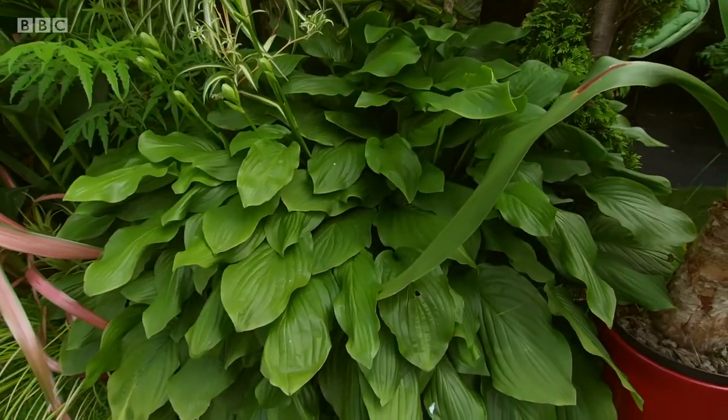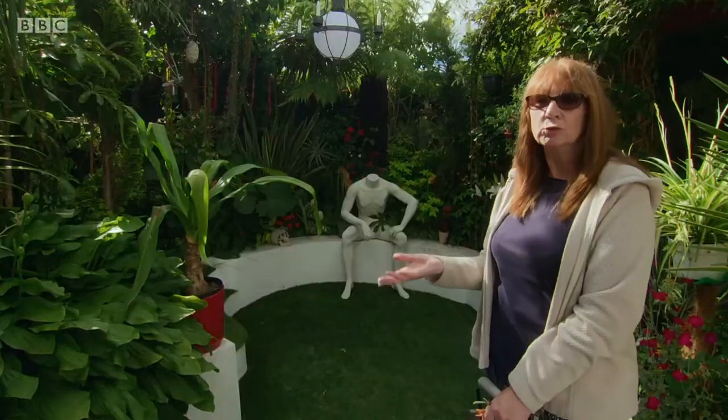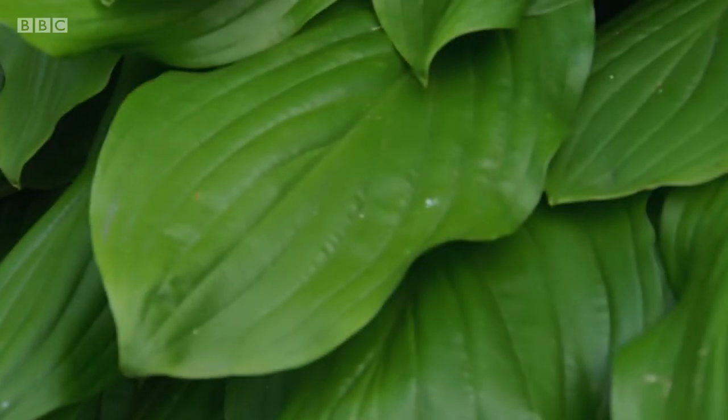Once a year we use nematodes to deter the slugs and the snails. But we also use wool pellets. When it's watered, it turns into a mulch.